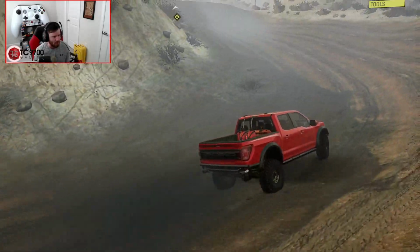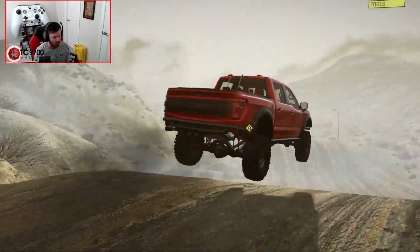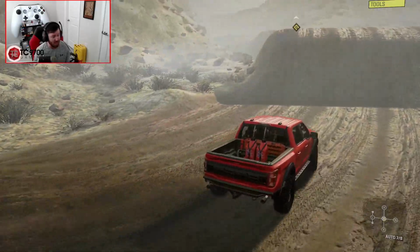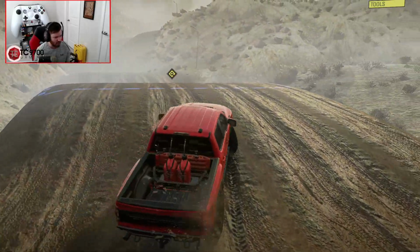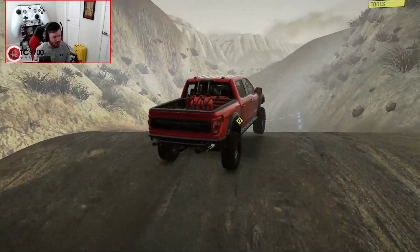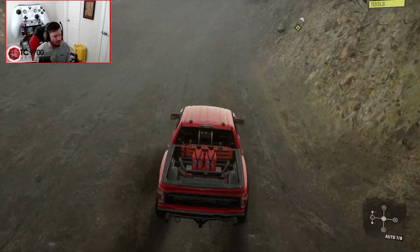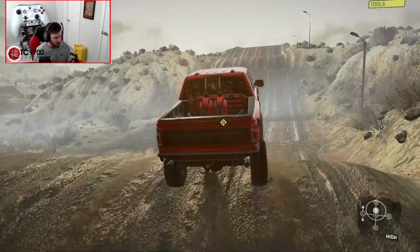So far, though, this thing is really composed. Really, really nice to drive, too. Oh, that was beautiful. The amount of smoothness. A little bit sideways there, a little bit of snap back in the landing, but that's no big deal. Let me know, by the way, in the comment section down below, which one of these trucks you would have and why. Up and over the top.